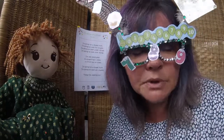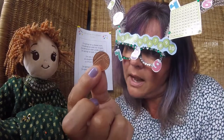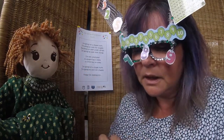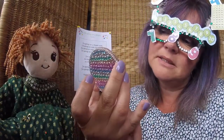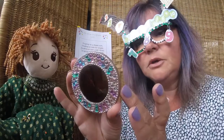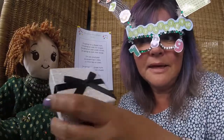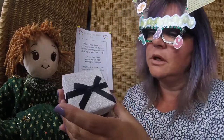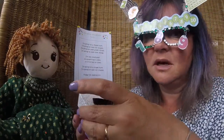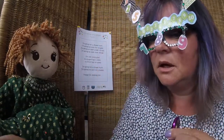She also had some lovely presents, you know, for Eid. She had some money and she noticed that some of the money was round. Not all of it, but quite a lot of it was round, like this penny. She got sent a beautiful mirror. This came all the way from Pakistan. Isn't it lovely? Beautiful. And then, in this square box, you would expect to find a square present, wouldn't you? But look what happened when we looked inside. Something very unusual. Maybe you've got one of these at home.